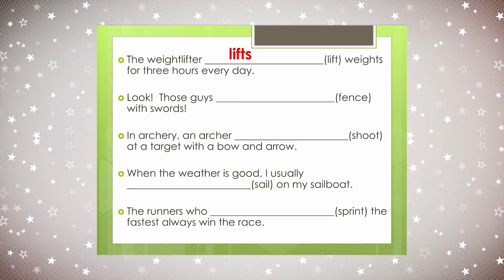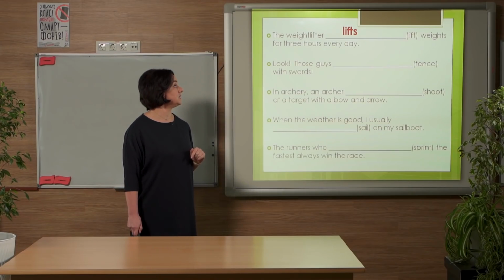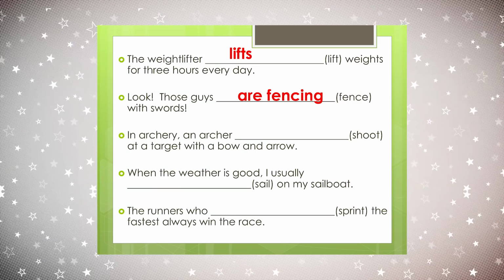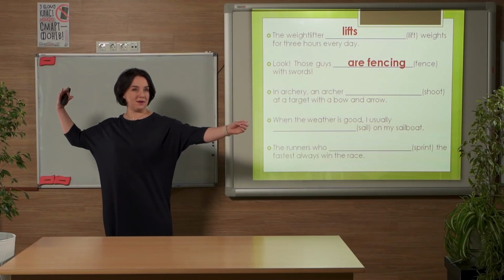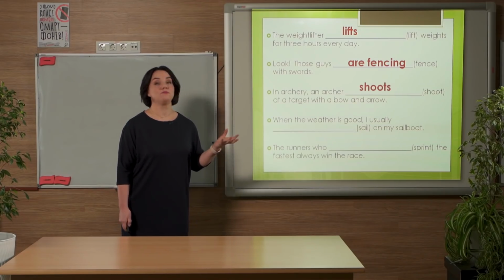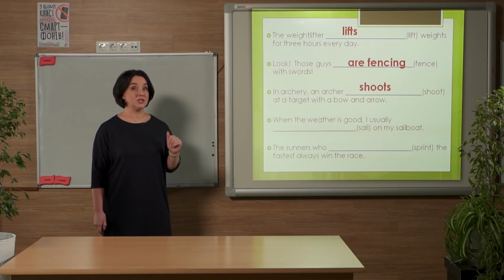Then, the second sentence. Look, those guys are fencing with swords. If I say look, right, that's the action happening right now. So, the correct answer is those guys are fencing with swords. Okay, the next one. In archery, an archer shoots a target with a bow and arrow. Archery, very fancy kind of sport. And that's a fact, that's a truth. That's why we use, right, present simple, shoots. And again, mind the ending s for he, she, it.